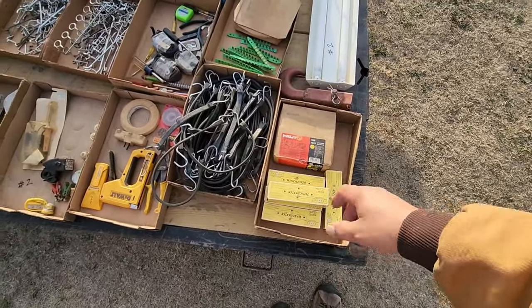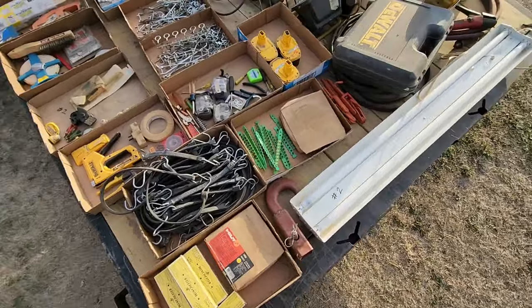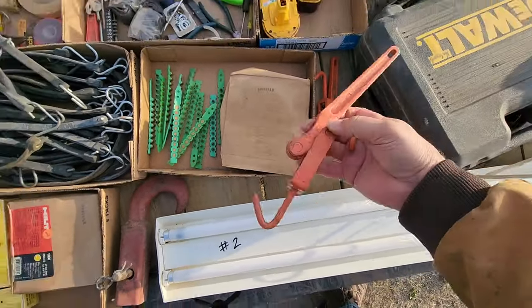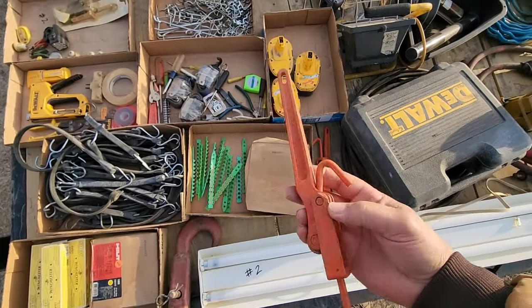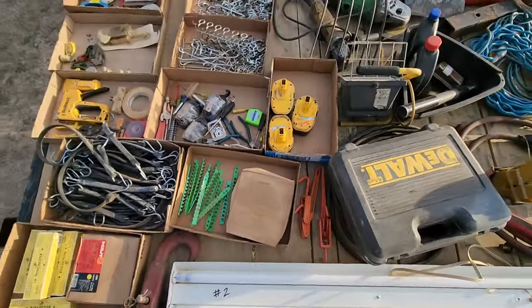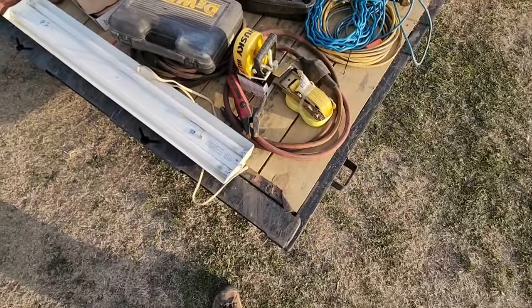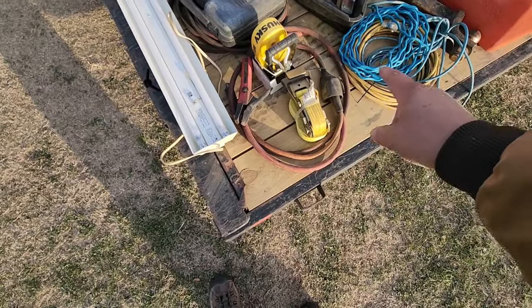These are all shells for like a Hilti gun for driving stuff into concrete. These are like tiny little chain binders. These are handy to have if you're using chain. More new strappers or stretch straps. Wow, I haven't seen one of these in years.